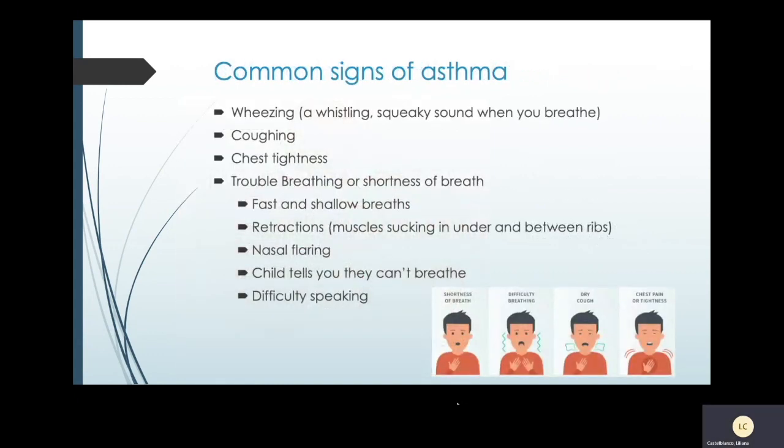Some common signs of asthma. The first thing we think of is wheezing. Wheezing is a whistling or squeaky sound that can be heard when you breathe. It's usually heard with a stethoscope in the office, and it's the sound caused by those narrowed airways. In a very severe asthma attack, you can hear the wheezing without a stethoscope at times. Kids can also have coughing, chest tightness, and most importantly, trouble breathing or shortness of breath.